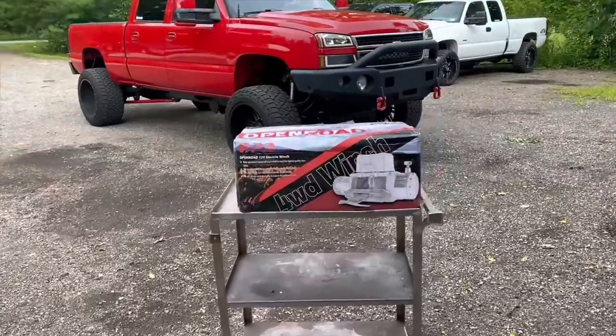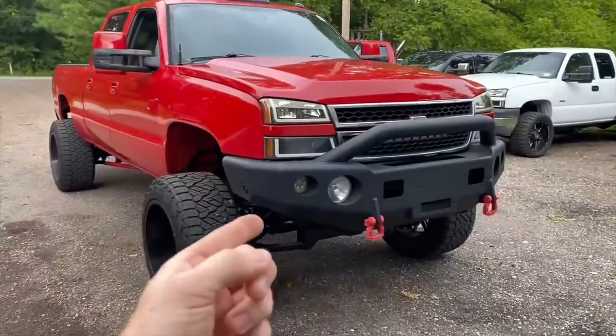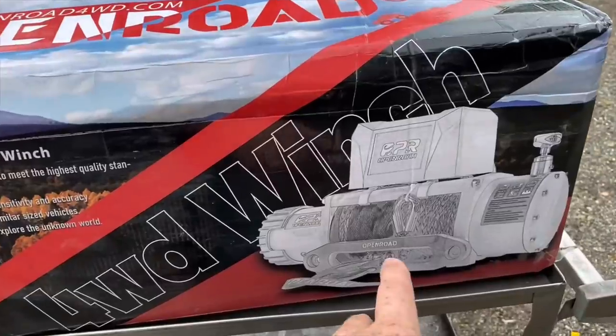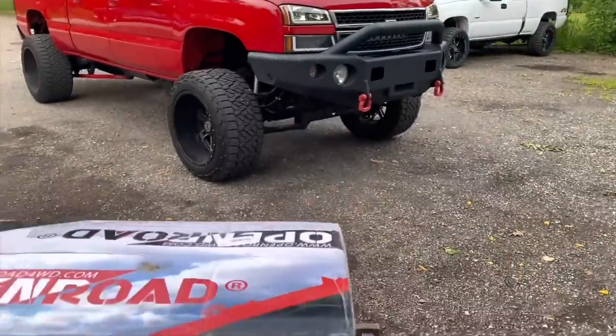Excited about this. I'm gonna be installing this in this video today, something that I've been waiting years to do on my trail ready off-road bumper. We're gonna install a gigantic winch in there in this video. 13,000 pound winch. This thing's gonna work great in there. Hopefully it fits though. I'm doing measurements. I'm pretty sure it will though.